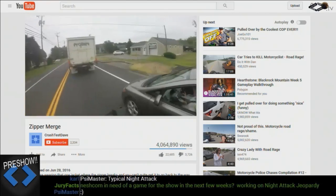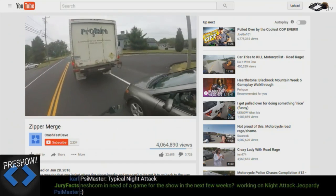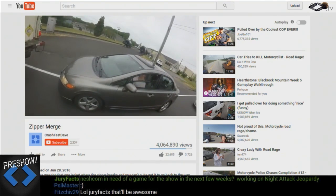I'm fucking right here. Learn to fucking merge, you dickhead. It goes right, left, right. Is that fucking hard to understand?